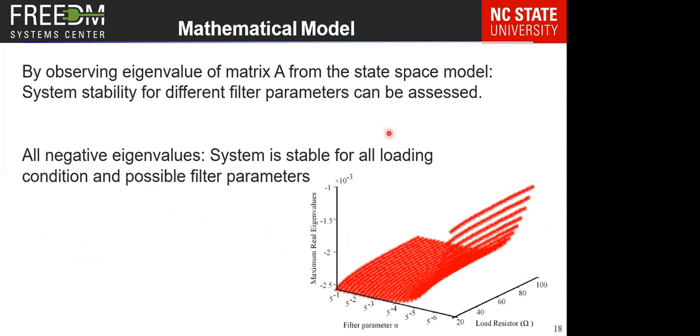Once we derive the state space matrix and model, we look at the eigenvalues of matrix A, and by observing them, we assess the system stability for different filter parameters. Here we see how these filter parameters can be selected such that all the eigenvalues of the system for different loading options are negative. If we change the load resistive value and the filter parameters, we have a stable system. So this range of filter parameters lets us select them such that the system is stable.